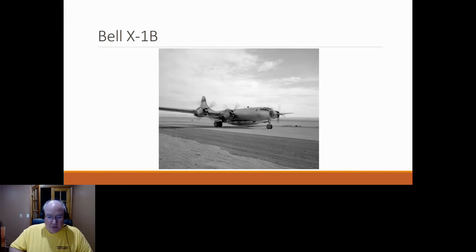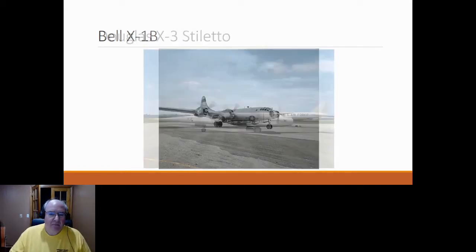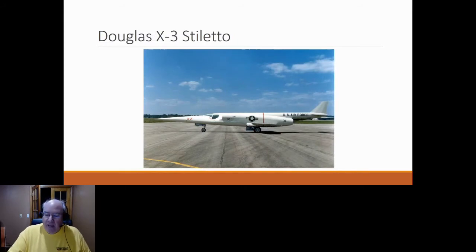Now we're going to move on to one of my personal favorites in the museum. The X-3 Stiletto. What a fantastic aircraft. It's 3 times as long as it is wide, so to speak. And here we have another video of it being moved out of storage and into Building 4.